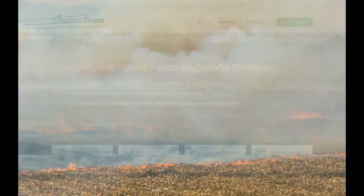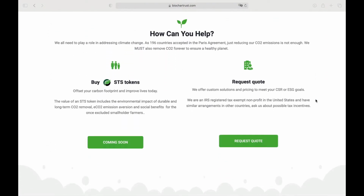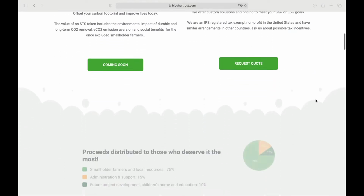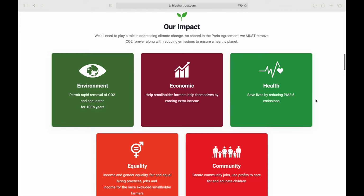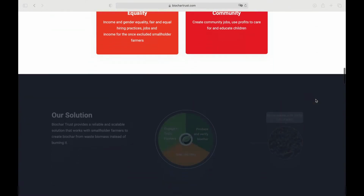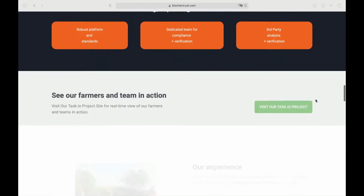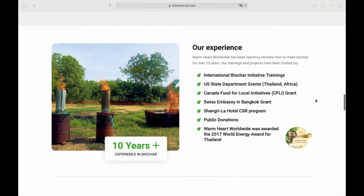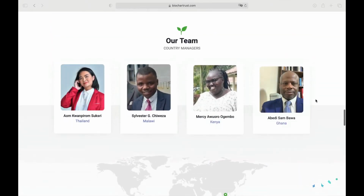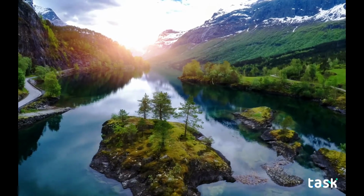At Task, we're working with Biochar Trust, a social enterprise that is helping remove thousands of tons of CO2 from the atmosphere by teaching smallholder farmers to create biochar instead of burning their crop waste. Using Task and Stellar, the whole process is tracked on blockchain and tokens are generated to represent CO2 sequestered. Organizations can invest in the program and offset their carbon footprint, a process that generates much needed income for smallholder farmers, whilst also helping to reduce CO2 emissions.